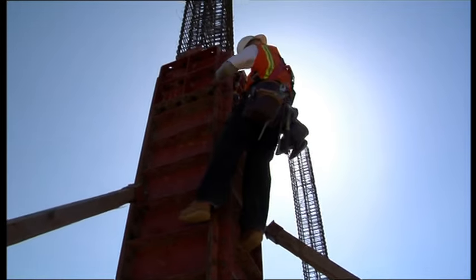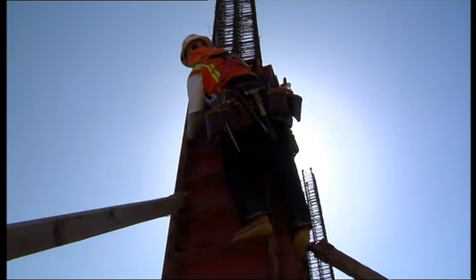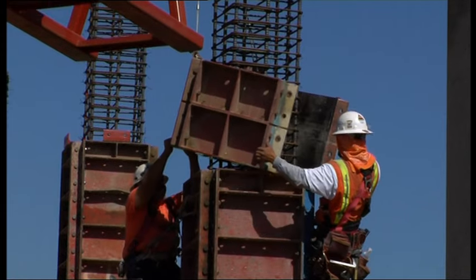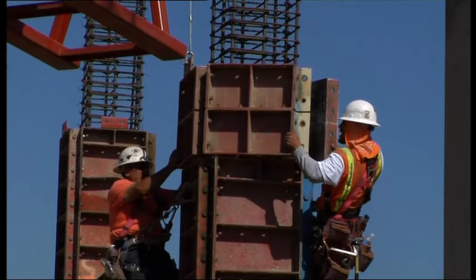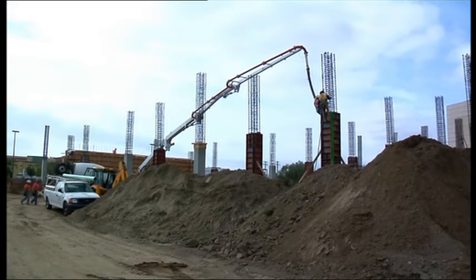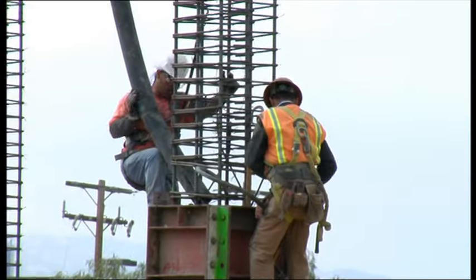And this builder is climbing right up one of the towers all by himself. He's bolting on the shutters too. All these towers have shutters around them. But why? Ah, that's what the shutters are for.